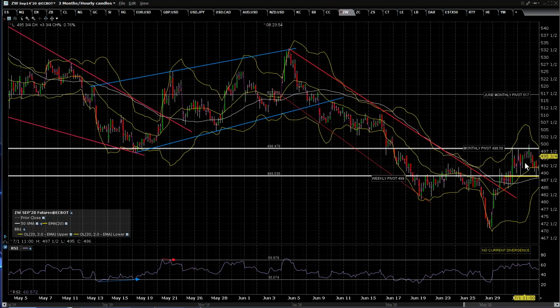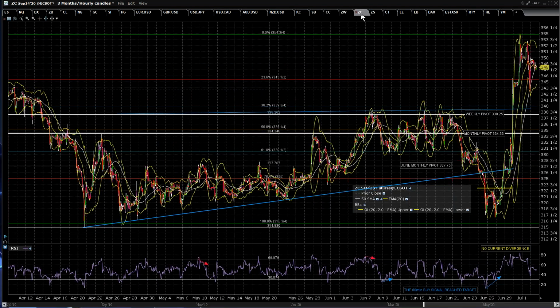Wheat, consolidating between monthly pivot and weekly pivot at the moment. Monthly pivot, pretty solid resistance. If it can break up through that, then obviously it can go higher, but I'm still wondering about a possible low retest, although grains don't really seem in the mood for low retests.